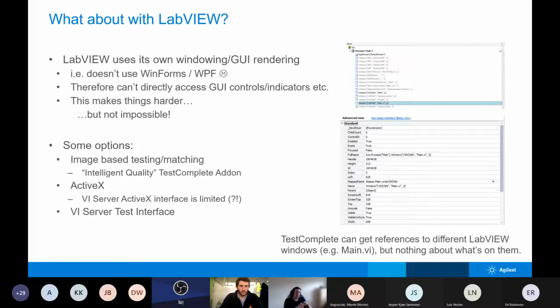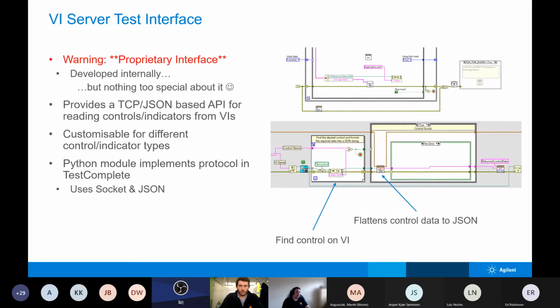So the other way that you can do it is a VI server test interface, and that's the route that I'm going to show you a little bit more about and explain in a bit more detail. I'll just caveat this: it's a bit of an internal interface. So I'm going to show you some of the details and how it works, but I can't share this code with the community as it's been developed internally. But there is nothing special about it. It's not doing anything particularly fancy or clever.